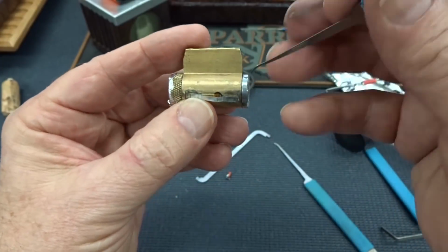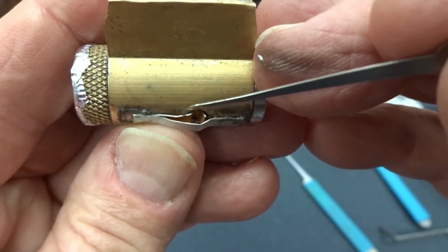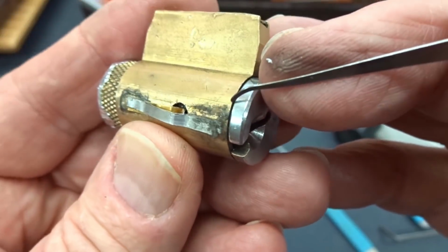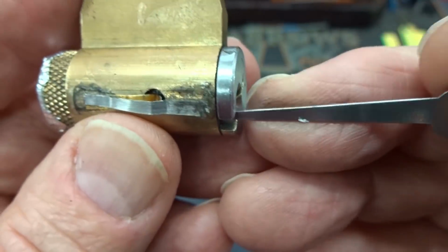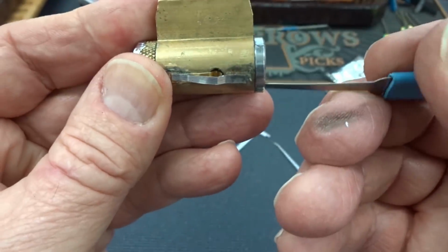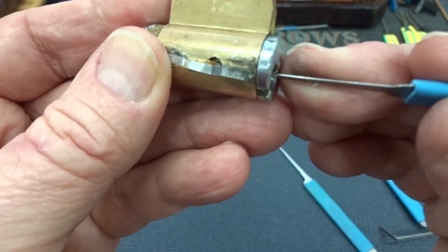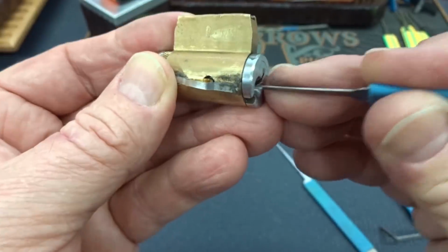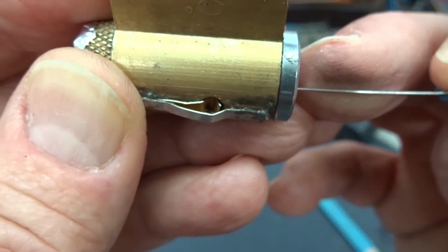All right, I think I know what the trap is, though. This is a little spring-loaded locking pawl that looks like you drilled a hole in the side of it to pop into the housing. There's probably a hole that's been drilled into the core. And I'll bet, see if I can slide my pick in there and actuate that somehow. Maybe not. I feel a hole there, but it doesn't appear to be moving that little thing out of the way.